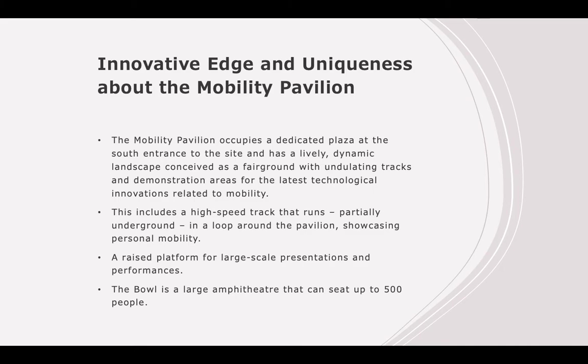Innovative edge and uniqueness about the Mobility Pavilion. The Mobility Pavilion occupies a dedicated plaza at the south entrance of the site and has a lively, dynamic landscape conceived as a fairground with undulating tracks and demonstration areas for the latest technological innovations related to mobility.